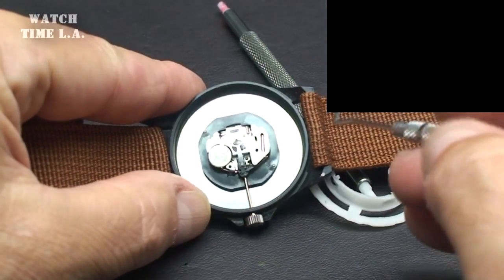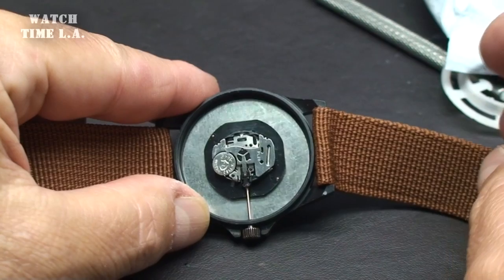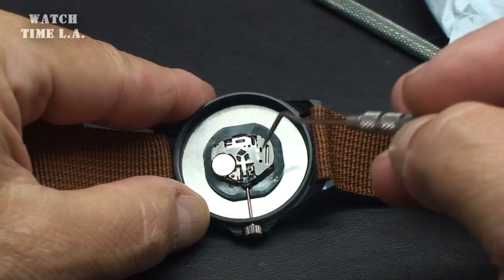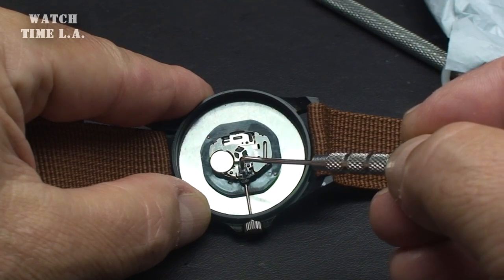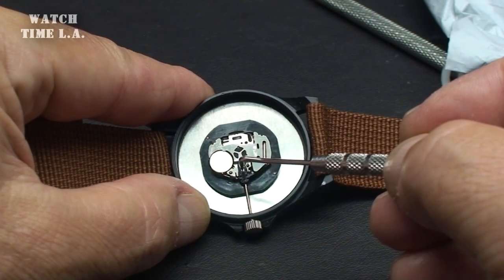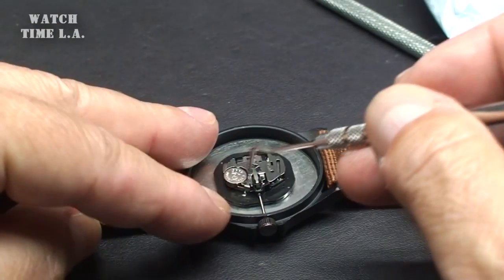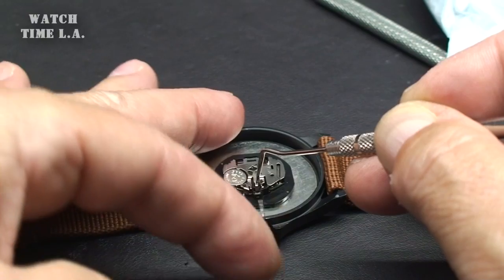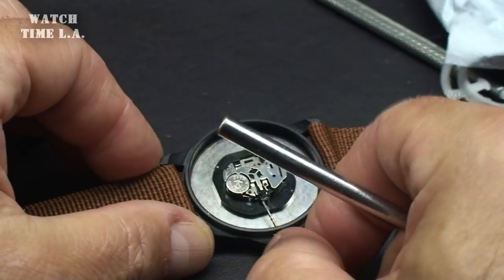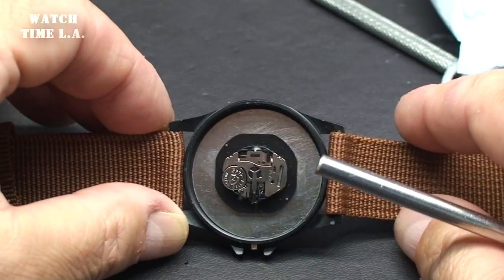Okay, so we have to take out the crown in order to get the guts out so we can fix this thing. And if you see, there's a little divot right here. It's kind of hard to see. They're in different places on different watches and on different movements. And all you have to do is press in on the divot and boop. There goes the crown. Crown is out.